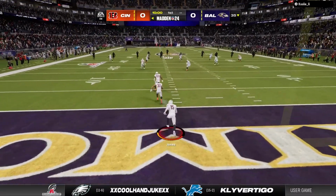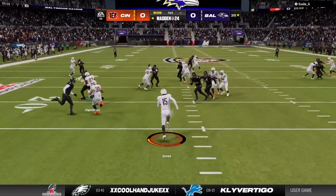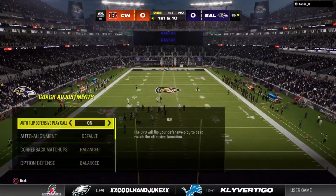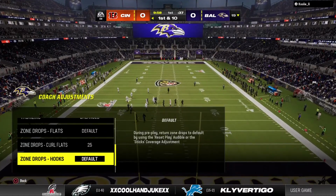We are underway here in the AFC Championship game. And only able to get this to the 19, so probably should have opted for the touchback.